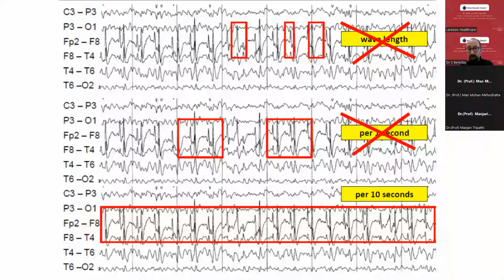Now, we were a little bit surprised how people applied this in practice. So people measured the wavelengths of individual cycles and took the reciprocal as the frequency.